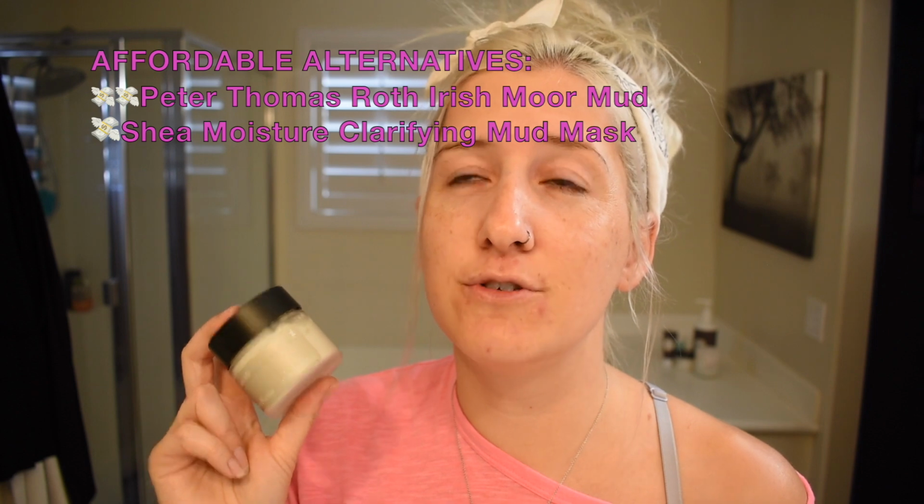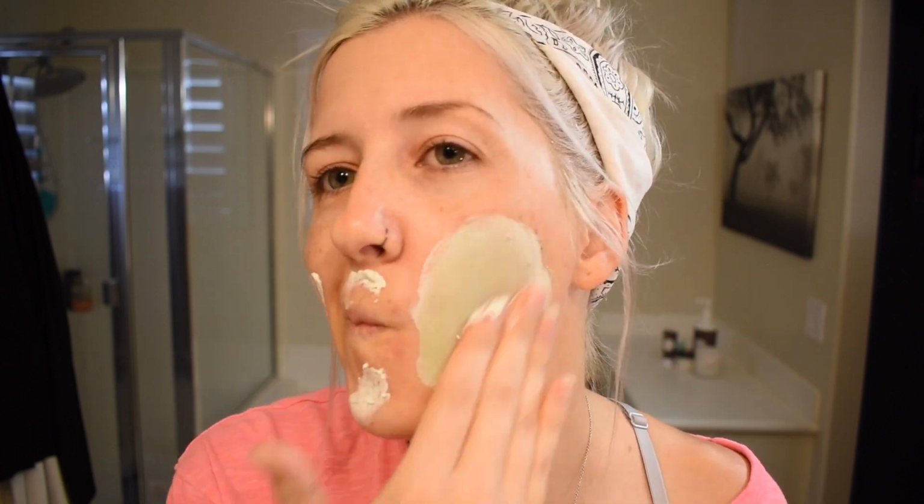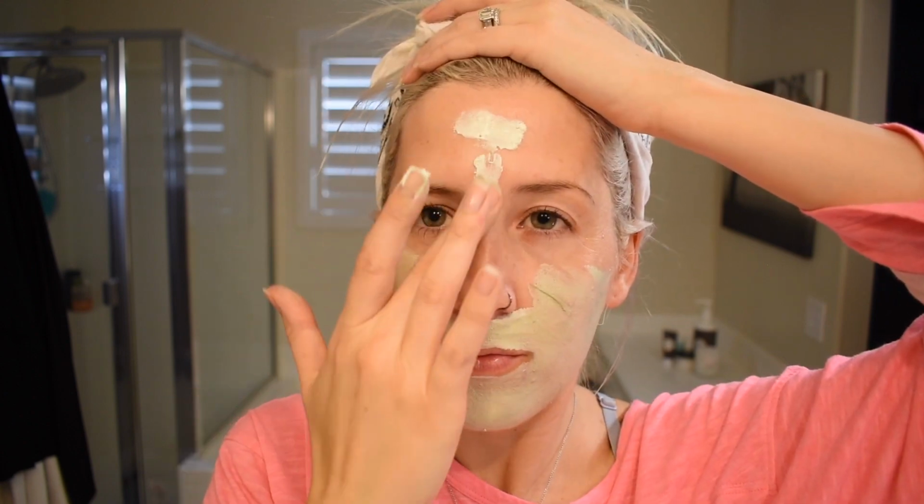I used to be an avid user of the Glam Glow Mud Mask, but it just started being too aggressive for my skin, so now I only use that one like once a month. So this is a great alternative for people that maybe have acne or are battling things that need to get that congestion out, but when you're too aggressive, it can make them very angry. So look into that if that's something that you need.